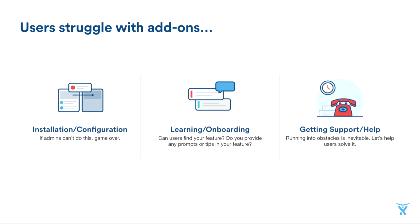And that leads to this second point about learning and onboarding. Your admin is installing and configuring, but you may have a whole bunch of end users out there that have no idea there's a new feature available to them. We have patterns for this in our Atlassian design guidelines to help orient users to new features. It's a really great tool, and we would love to see more add-ons adopt onboarding and think about onboarding as part of the experience.